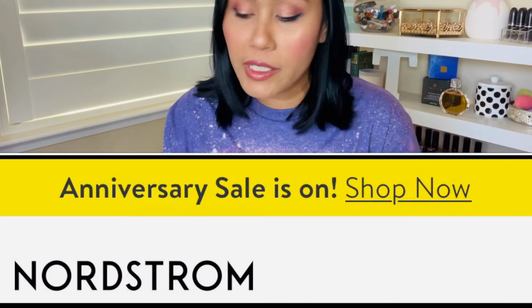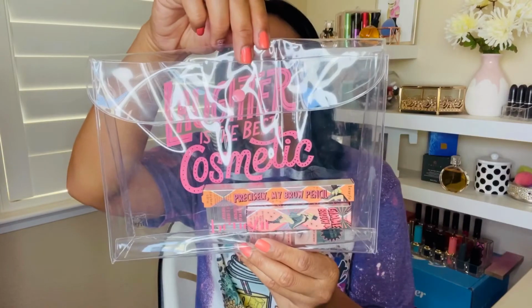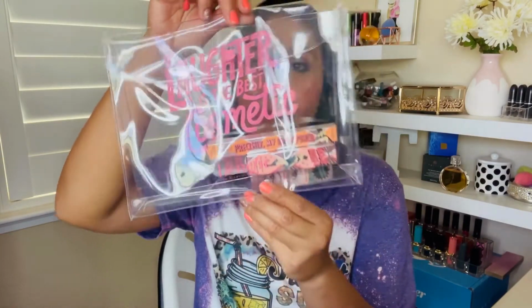I also hauled, Nordstrom was having a half-yearly sale or something like that. I forgot what the sale is called, but basically very marked down prices. And so I got this cute little bag that says laughter is the best cosmetic. It's cute. I don't know how practical this bag is, but it came with the Benefit Gimme Brow, which I already own, and also the Benefit Precisely My Brow Pencil. So it's a nice combo.